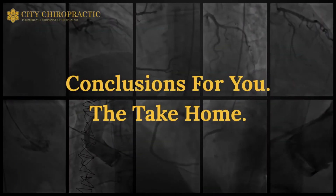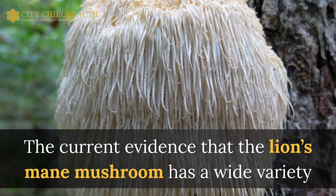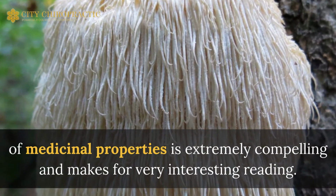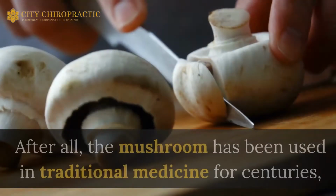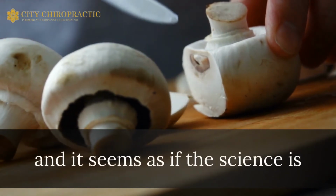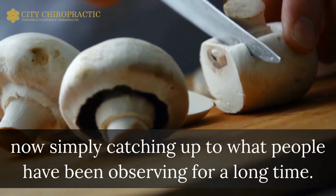Conclusions for you. The take-home. The current evidence that the lion's mane mushroom has a wide variety of medicinal properties is extremely compelling and makes for very interesting reading. It would be unsurprising if many of the findings within animal studies translate to humans. After all, the mushroom has been used in traditional medicine for centuries, and it seems as if the science is now simply catching up to what people have been observing for a long time.